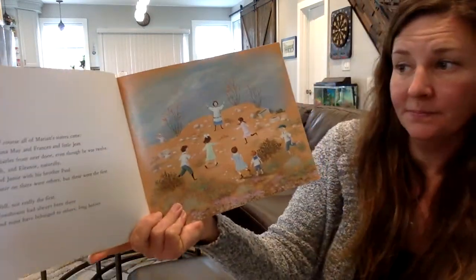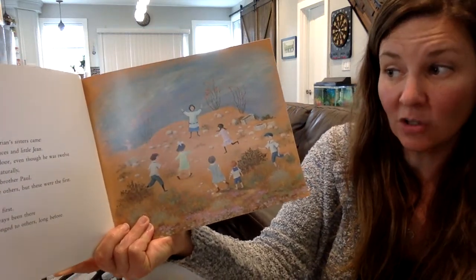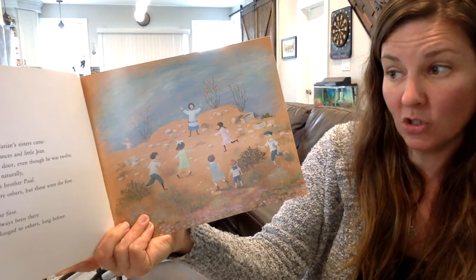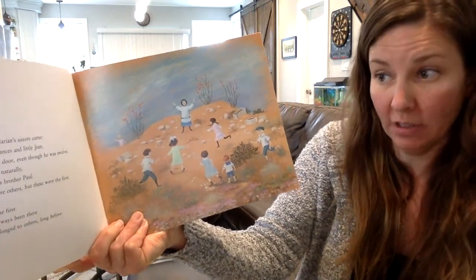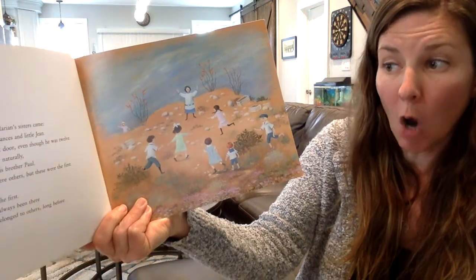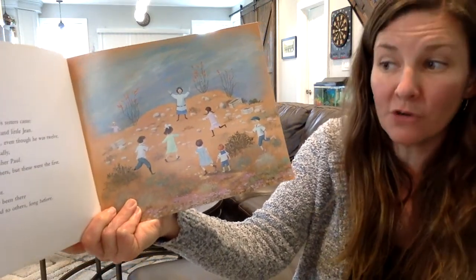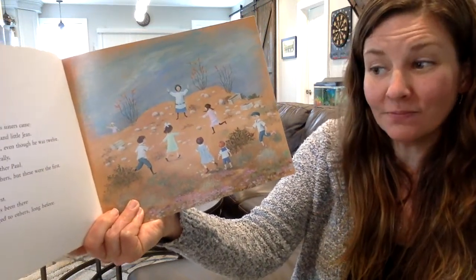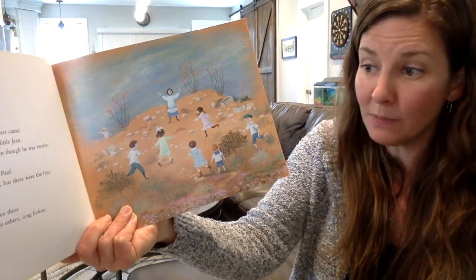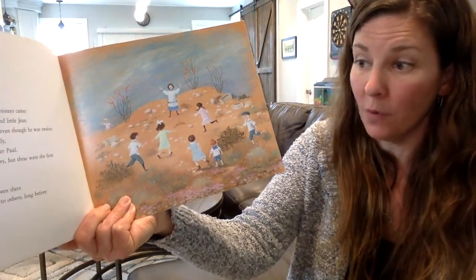Of course, all of Marion's sisters came. Anna May and Frances and little Jean. Charles from next door, even though he was 12. Oh, and Eleanor, naturally. And Jamie with his brother Paul. Later on, there were others. But these were the first. Well, not really the first. Roxaboxen had always been there and must have belonged to others long before.